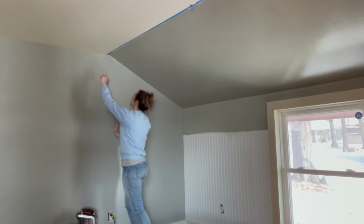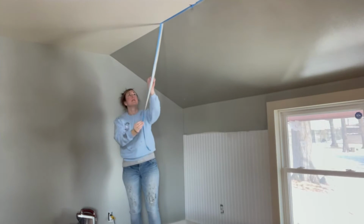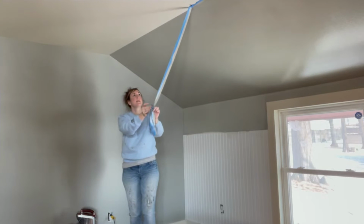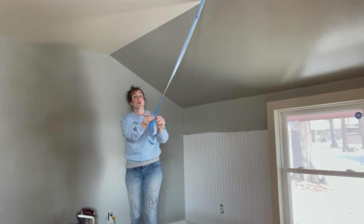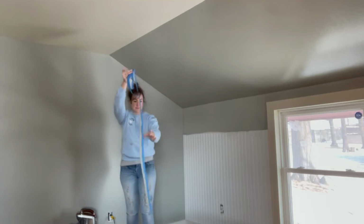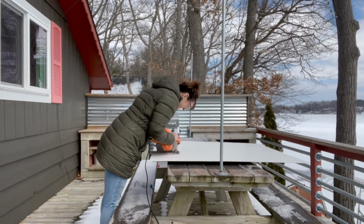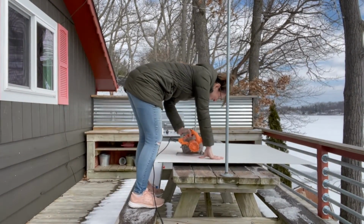Moment of truth. The key is to peel it off when the paint is still wet. She looks pretty. Now let's talk about how adding wall treatments can really elevate a space.